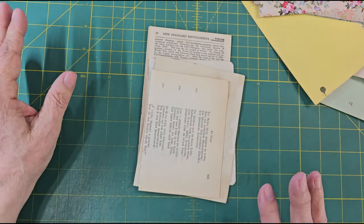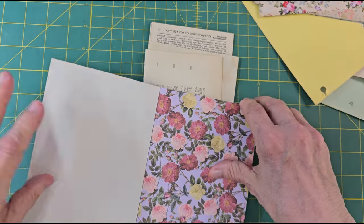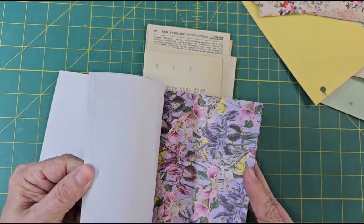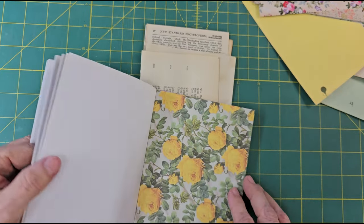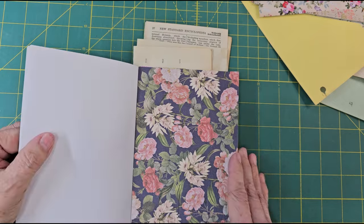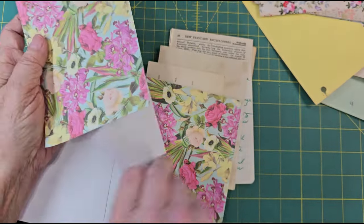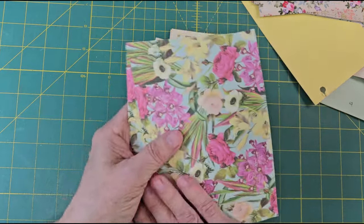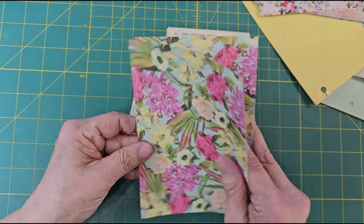Okay, so for a cover page, I think what I'm going to do is just take a couple of pages, some pretty florals. Now I could use this and put my gnomes in there, right? I could. But, all right. Don't make it harder than it needs to be, Rhonda. Okay, fine. So let's do this. Should we kind of make this sort of the size of the book just for fun?